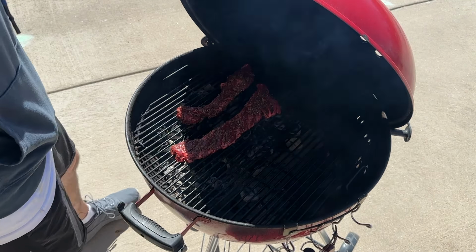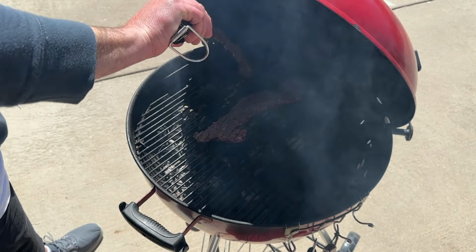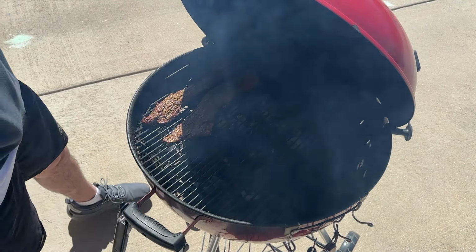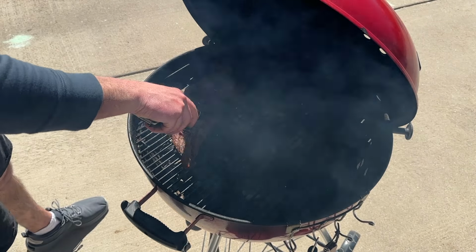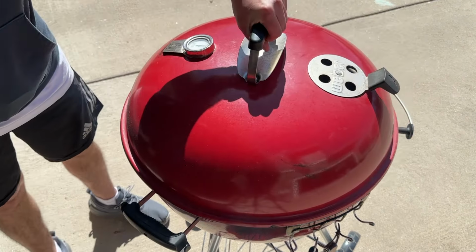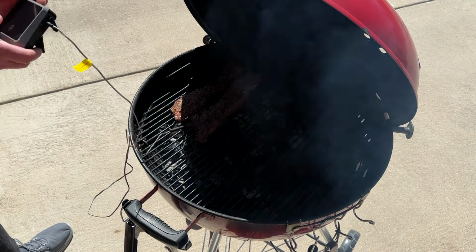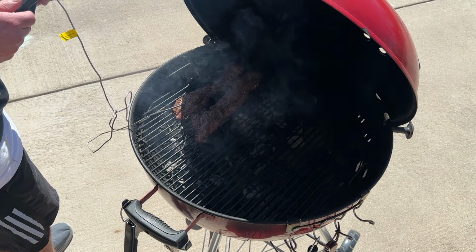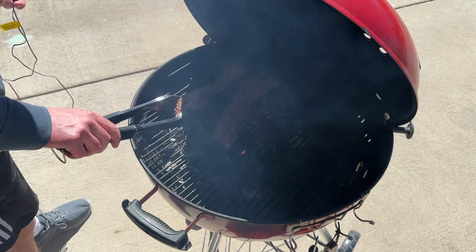Let's get a nice good sear on that steak. It's about time to get these steaks flipped. One more time, and I think we'll be good to go. Check the temperature after this. All right, let's just see if we got these up to the proper temp. Looking like we may need 2 more minutes. I'm going to flip them 1 more time, and then maybe 30 seconds later we'll get them off the grill. God, they smell good.